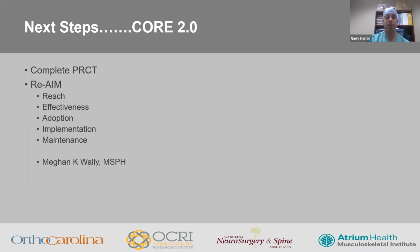How effective is it going to be with pain levels and potentially effects on clinical outcomes? How well are we going to be able to adopt this from the physician side and the patient side? Implementation is difficult, and if we try and scale this up, how are we going to be able to implement this on a large scale across a large healthcare network?